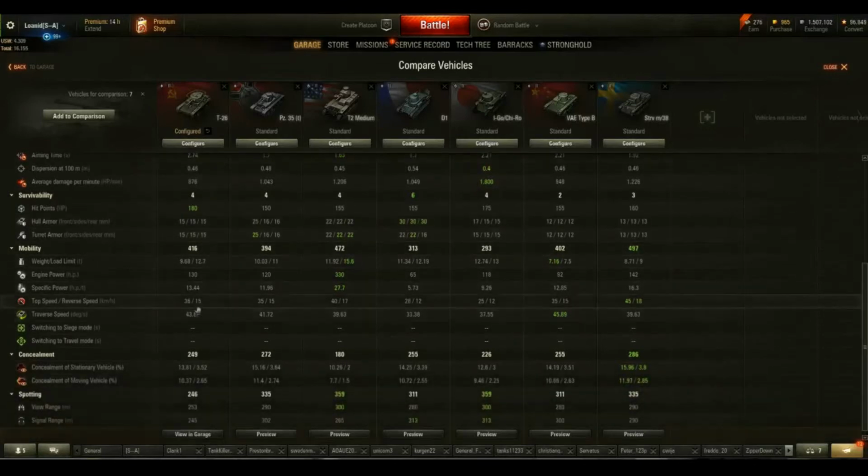And first things first, it's 36 kilometers per hour. So not bad. It's okay. It's not really fast, but it'll do its job. You'll get there. And its horsepower to weight ratio is also quite decent. You're going to be accelerating pretty well. Its traverse speed is amazing. So the mobility in itself is pretty good.